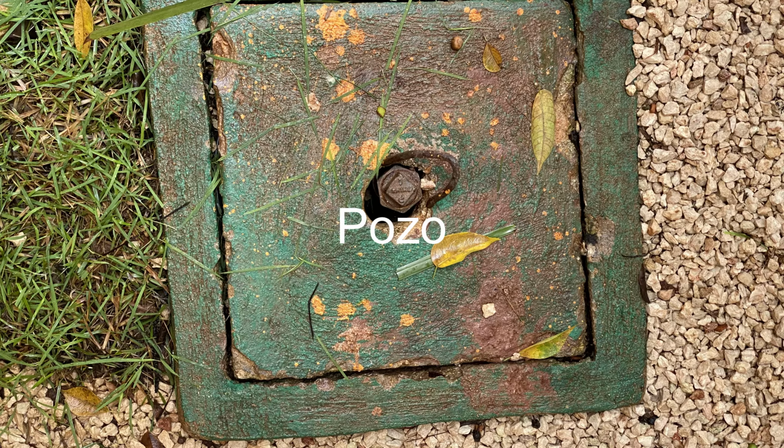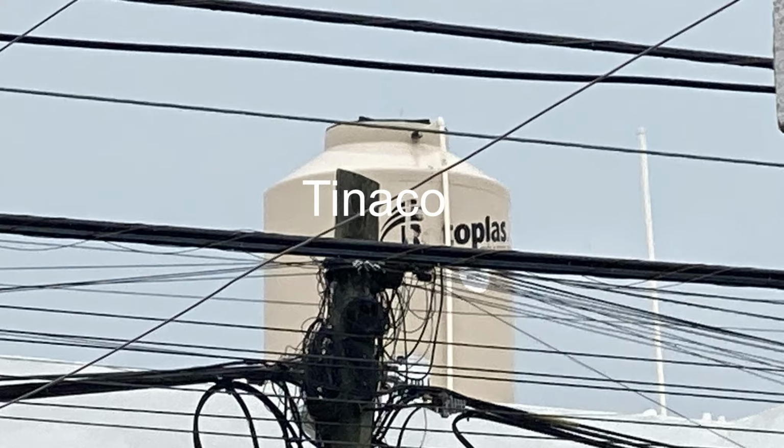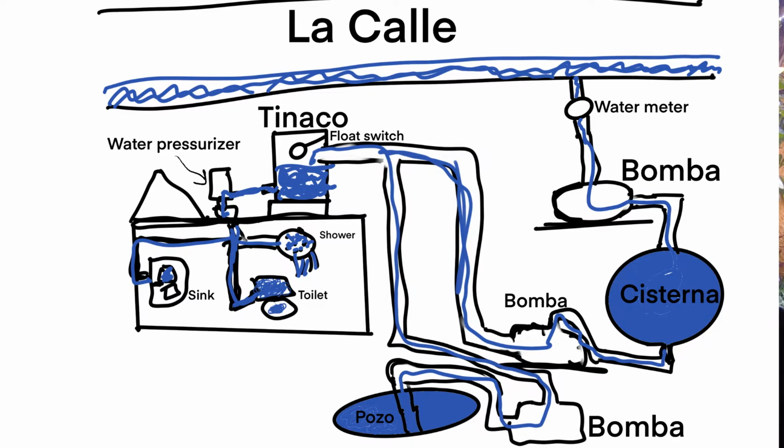The other thing that you need to know about is potentially a pozo. A pozo is going to be a well, and that is the system where you draw water from the ground into your cisterna or directly into, in this scenario, every house here in Merida or in Mexico will have a tinaco. A tinaco is a big holding tank that sits on the roof at the very highest point and is generally gravity fed, or generally delivers water via gravity.